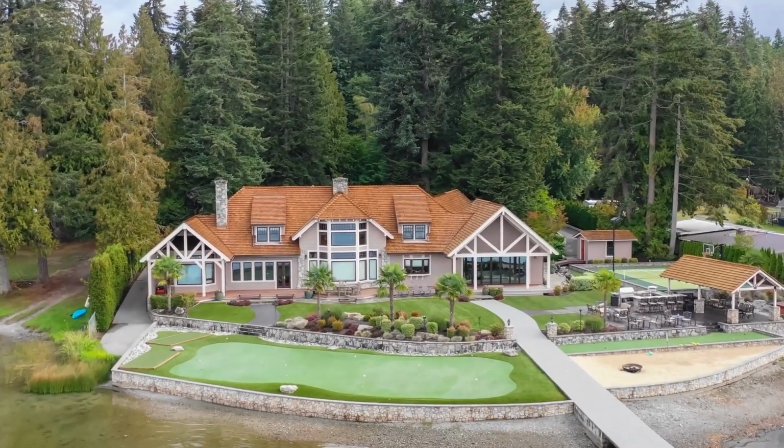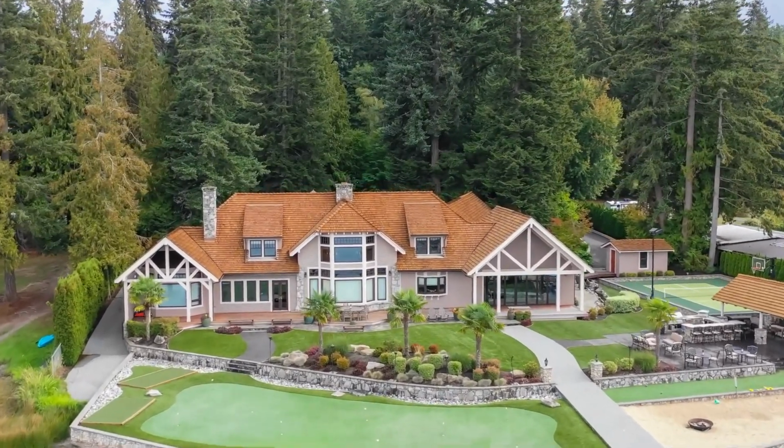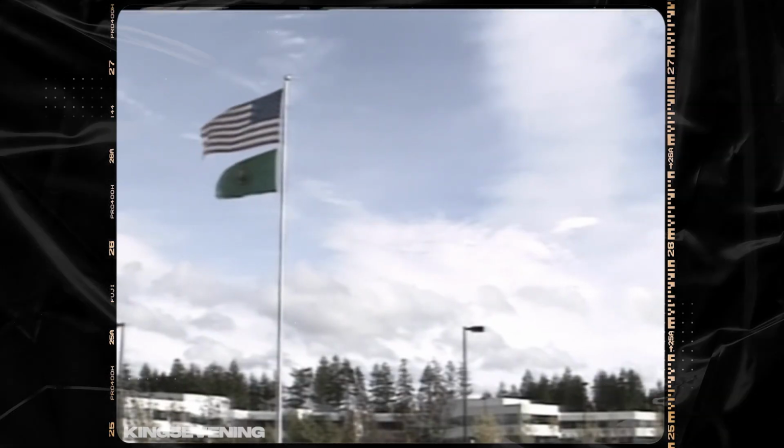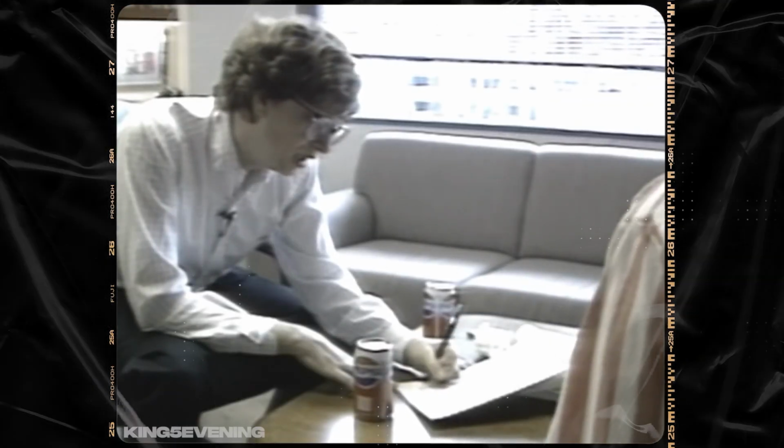To be fair to Gates, even with its monstrous valuation of over $100 million, the house has actually gained value on what he spent on it. It also represents only about 0.1% of his total net worth. For all its stature, he could, if he wanted to, afford far more.